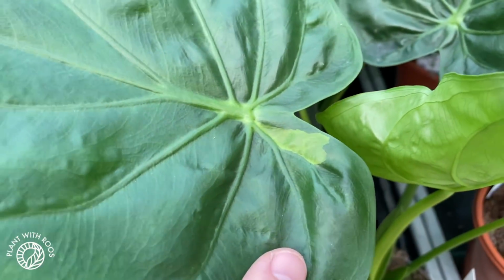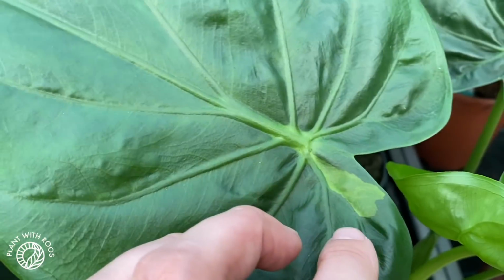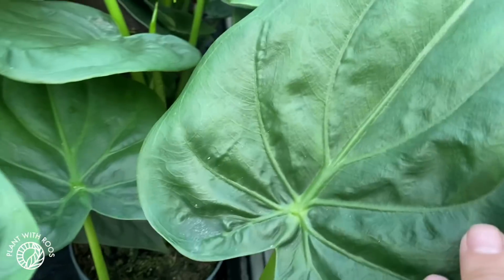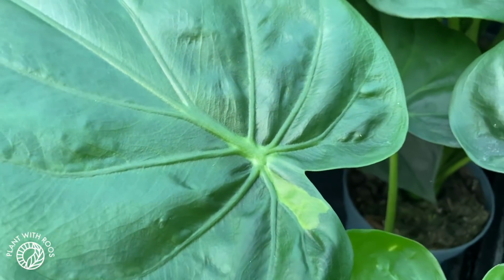And by the way, talking about sport variegation, here's a little spot on this one. It's only a small spot, so I've said it before, but that means you have a variegated leaf or a variegated spot, not a variegated plant, because as you can see, the other leaves don't have it. But it's always fun to find a spot.